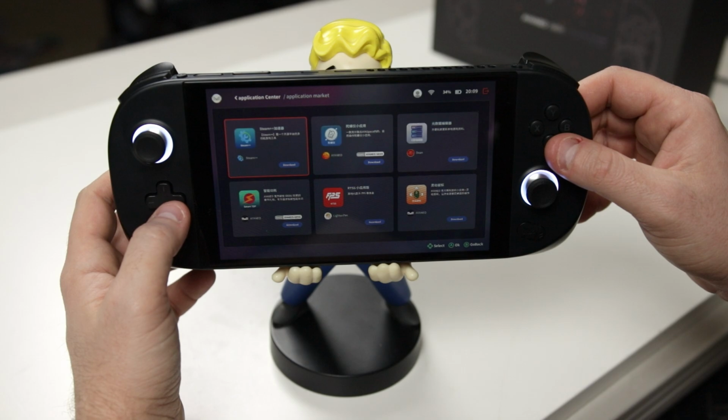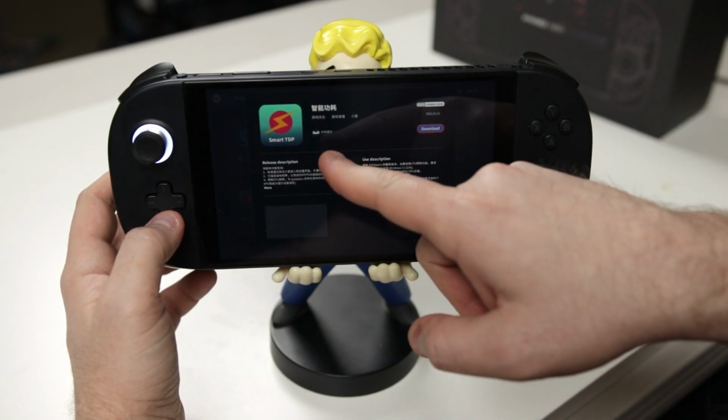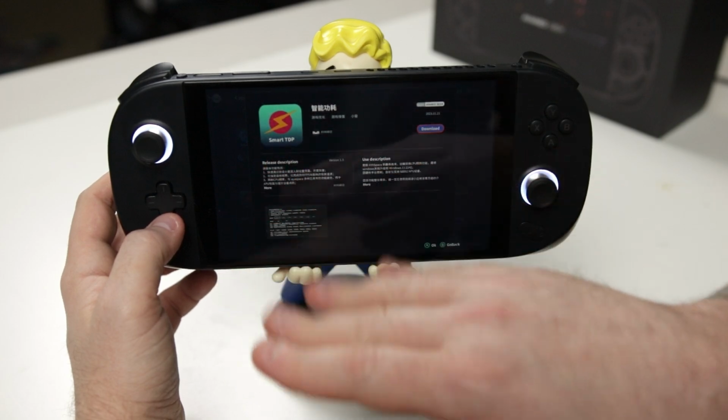As I've covered in another video on the channel, Ayaneo provides a feature called Smart TDP, where rather than fluctuating the frame rate of the device, they try to stay to a static frame rate target and fluctuate the TDP setting of your APU. That way you can have a fluid gaming experience.